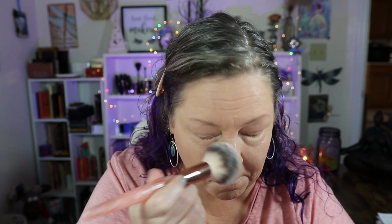My favorite setting powder is the Fenty Pro FILT'R Lavender, and I just put it in this little bowl from the Dollar Tree because it just makes it a little bit easier for me to get in there with my brush than using the cap and making a mess and getting it all over the place. To me, right in there looks blurred. And it does not look dry under my eye.